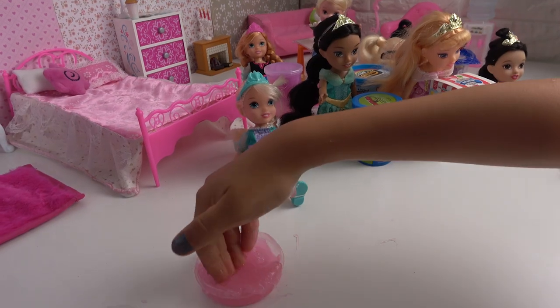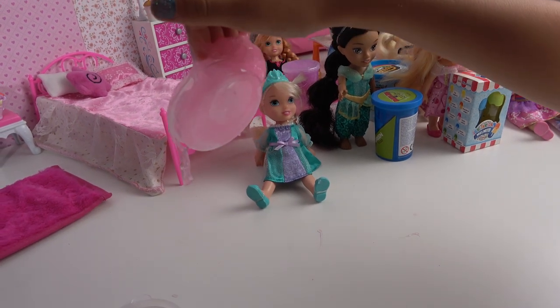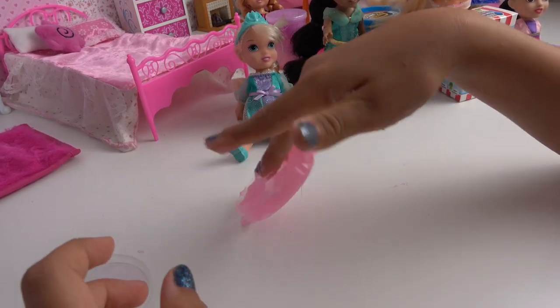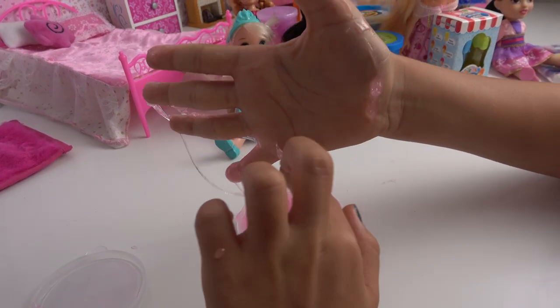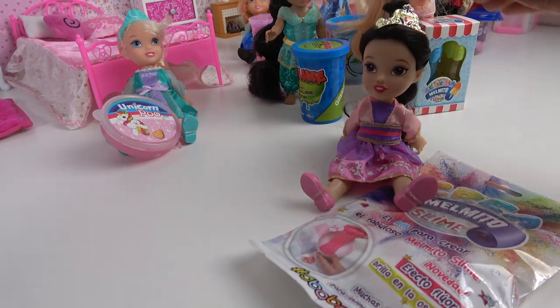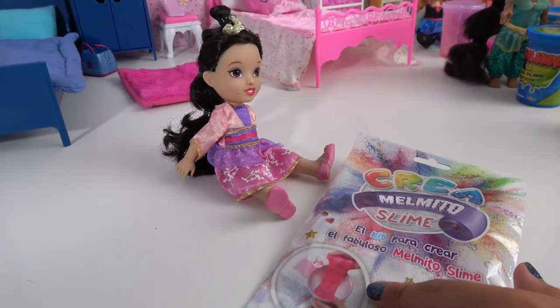Ew. It's impossible to put it in the pot. I'm the pot prisoner now. I'm stuck to the pot, so basically I just can't get the pot off my hand. Get off, slime. Hey, it's my turn. Oh, and that slime was cool, Elsa. Thanks. I'll just go to your place.